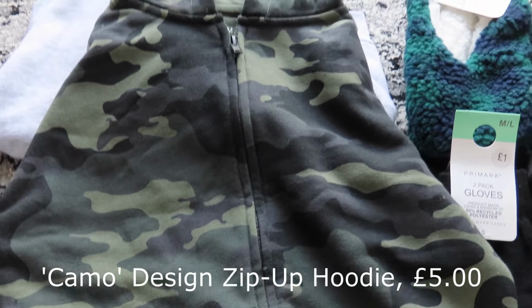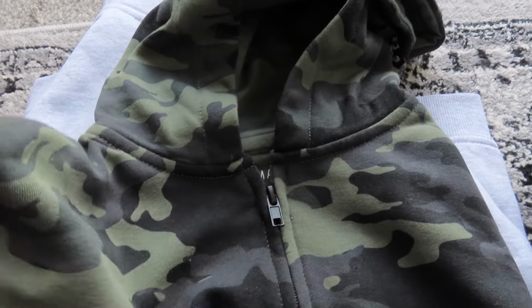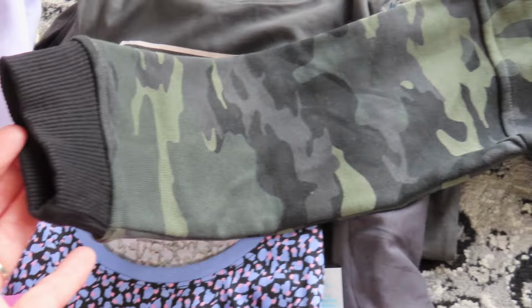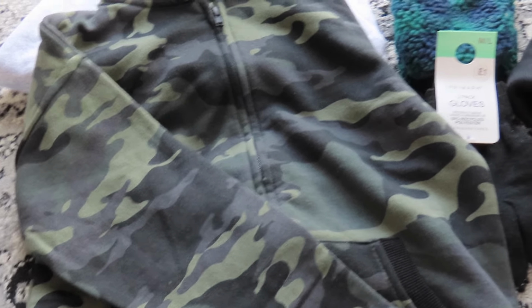And then I also got him this camo design zip-up hoodie for £5 and also a plain grey zip-up hoodie for £4.50. He didn't need as many hoodies as Amelia did. I got her an extra one or two because he still had a few leftover hoodies and jumpers from last year. I only had to get him a couple.